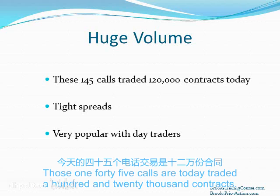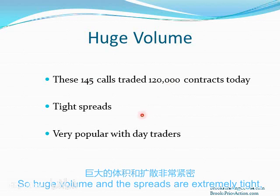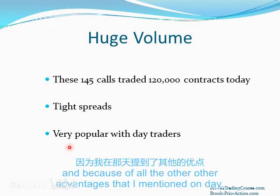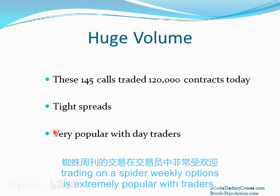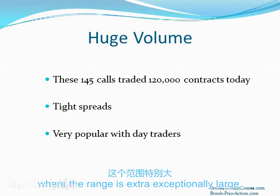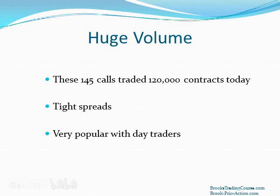Those 145 calls today traded 120,000 contracts, so huge volume, and the spreads are extremely tight. Because of that volume and the tight spreads and the ability to use market orders, and because of all the other advantages that I mentioned, day trading spider weekly options is extremely popular with traders, especially during unusual days where the range is exceptionally large.